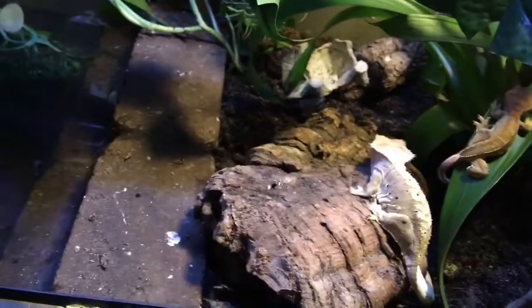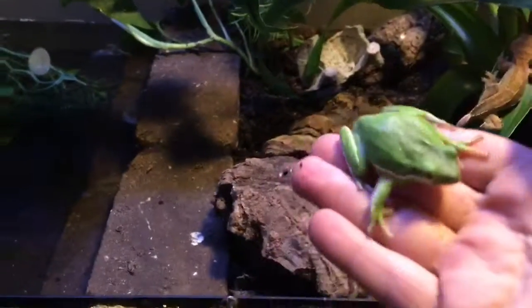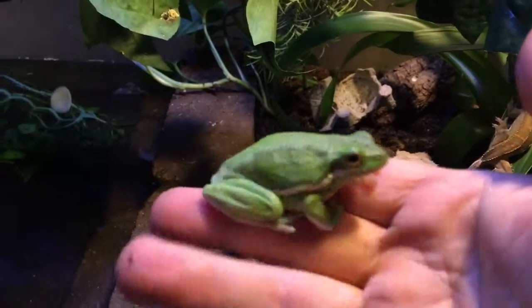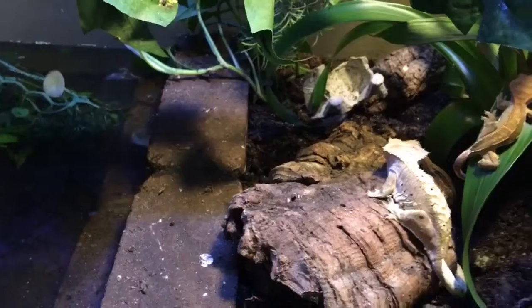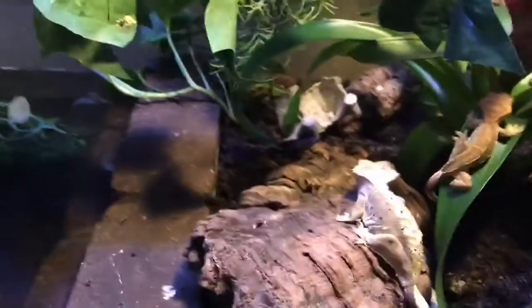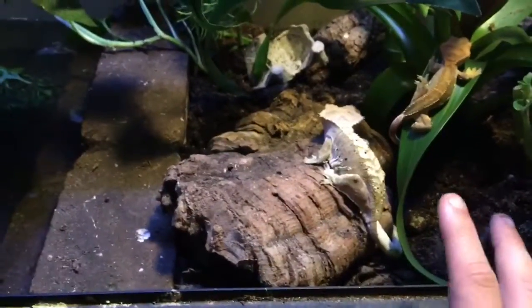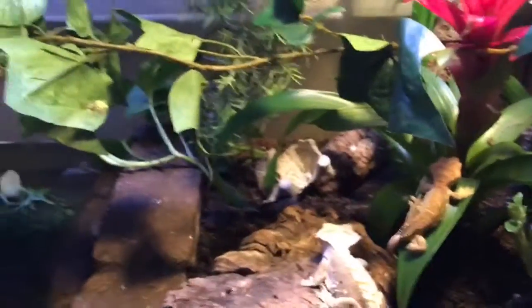We've got Fred, our little green tree frog. He's looking all upset because I pulled him off when he's sleeping. I don't know if I mentioned this last time, but all of my frogs are males, unfortunately. But that's how it is. That's how it goes. They're easier to find, I guess.